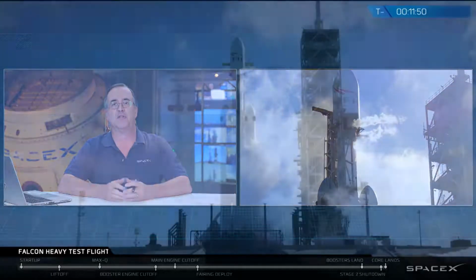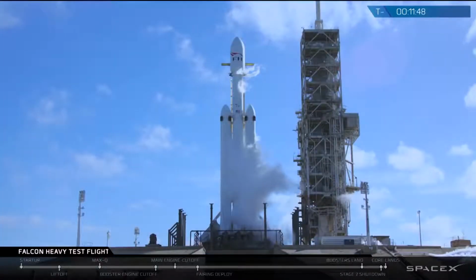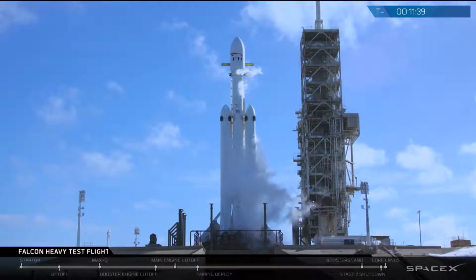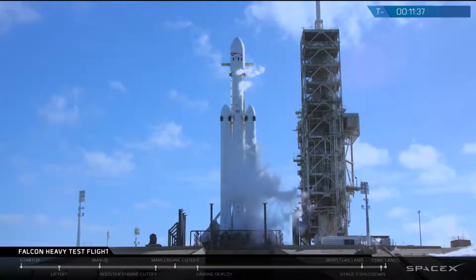So countdown is still proceeding nominally. So let's check in again on how Falcon Heavy is doing. We just passed T-minus 12 minutes in the countdown of the test flight of Falcon Heavy. Fuel is completely loaded on the second stage. The first stage is also loaded with fuel, except for a small top-off that'll happen between T-minus 7 minutes and T-minus 6 minutes. Our major activity now is loading liquid oxygen on the boosters and the second stage.